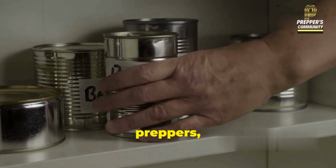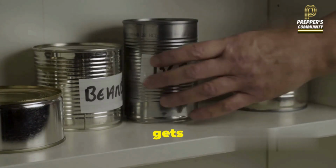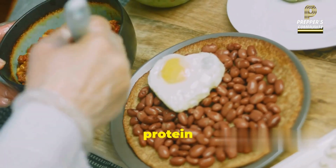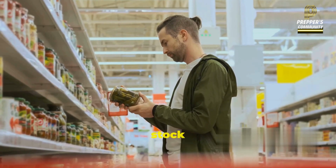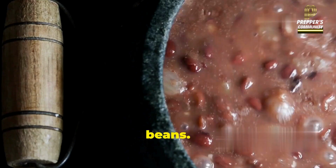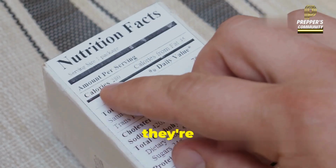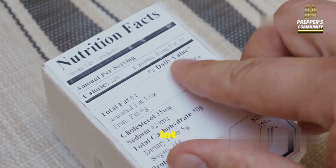Alright preppers, let's talk about a pantry staple that often gets overlooked. Baked beans. They're hearty, filling, and a good source of protein and fiber. But hold on a second before you stock up on just any old can of beans. Some baked beans are like wolves in sheep's clothing. They might look innocent enough, but they're hiding a secret weapon. A whole lot of sugar.